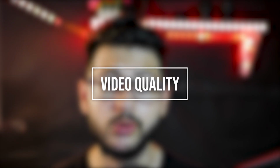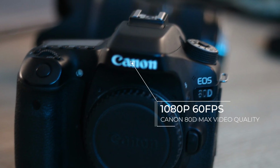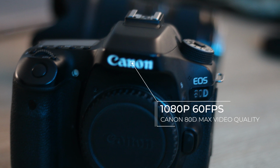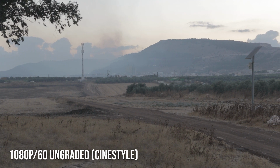Now moving on to video, probably the most important aspect for me at least. For video, the Canon 80D maxes out at 1080p 60 frames per second. There is no 4K unfortunately, but if you think about it, this camera was launched in 2016. The video quality is not bad by any means. The 1080p 24 that comes out of this camera is actually very crisp and sharp. It does lack a bit in terms of dynamic range. I would describe the dynamic range as okay. It is not good, it's not great, but it's not that bad.